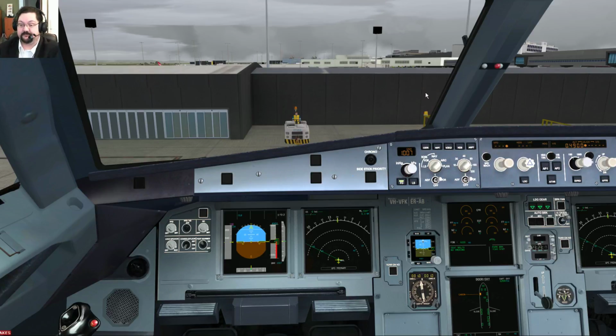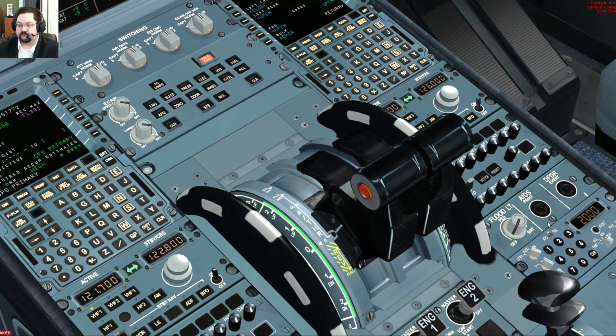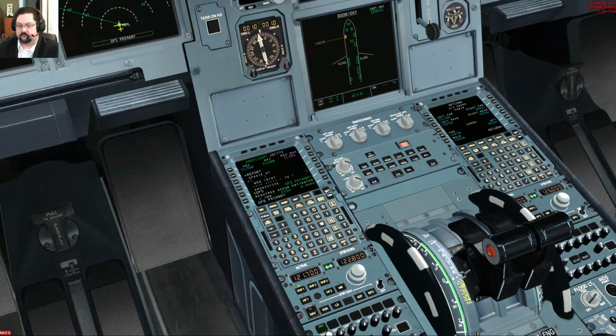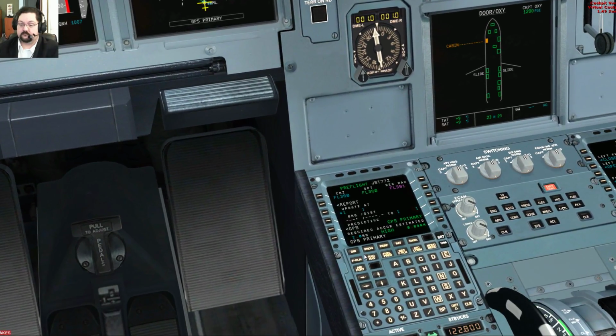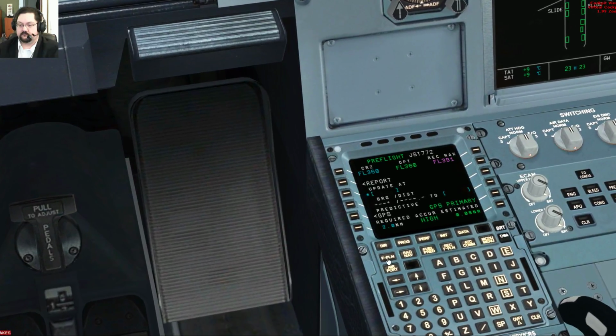Standing by. And Velocity 879, push and start approved. Break, USA 5, switch to tower now, 125 best. 120.5 connect. 120.5, thank you. USA 1, tower now, 120.5. Tower 120.5, thanks for hosting us tonight. How are you doing?